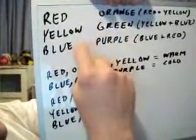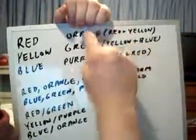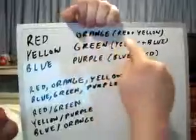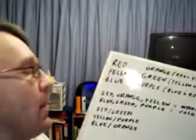That's right. If you take red and yellow and mix them together, you will form orange. That's simple. If you take yellow and combine it with blue, you're going to make green. I'm not kidding you. And if you take blue and combine it with red, you're going to create purple. So, here's your three primary colors: red, yellow, and blue. And your secondary colors are orange, green, and purple. Orange, green, and purple are combinations of red, yellow, and blue. Wow, I bet you didn't know that.